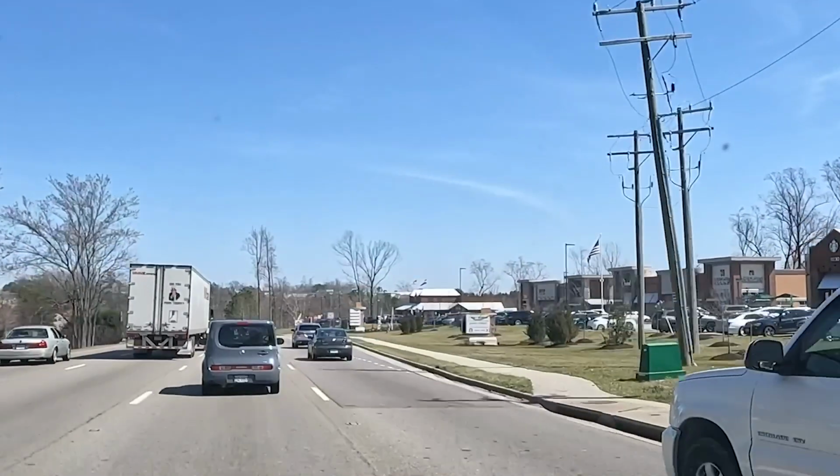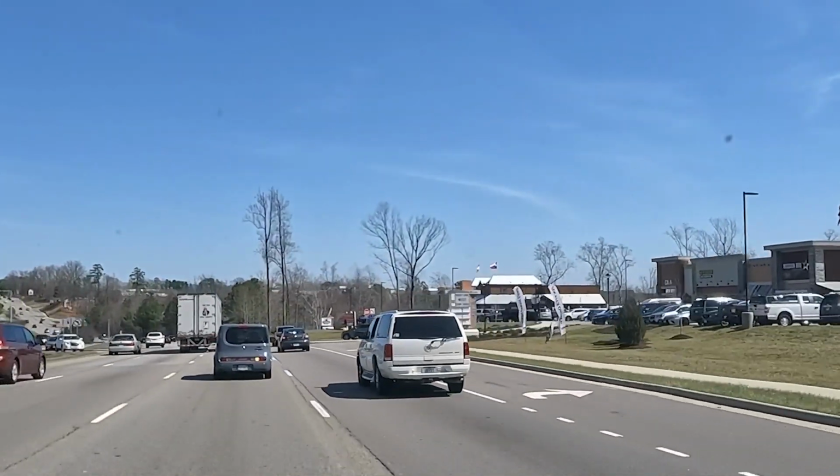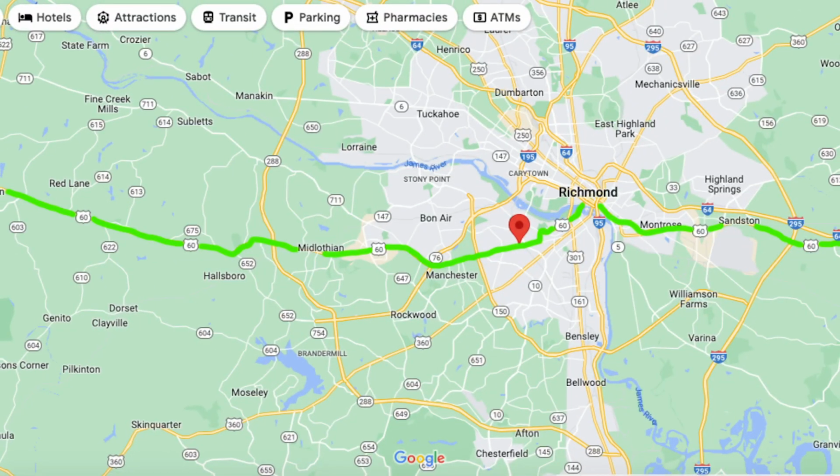For instance, if you're in Midlothian, you literally have everything you need right off of 360, off of Hull Street, or everything you need and then some, right off of 60, off of Midlothian Turnpike. And that's the great thing, is you do not have to go north of the river. You don't have to go into the city. You certainly don't have to go in the West End to have everything you need.